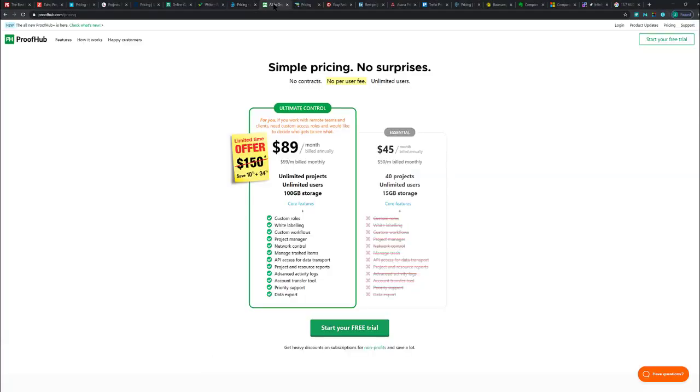Let's look at Proof Hub. Proof Hub is interesting. So you have $89 per month if you pay annually, and that's it. Unlimited users, no per user fee, no contracts. Of course, you can cancel anytime, but once you are in, you probably won't cancel because you have invested so much into it and so much data has gone into it. Proof Hub probably won't have data migrations back and forth with other tools, so you are stuck in it. You have to do manual data entry if you move somewhere else. Keep that in mind as well.